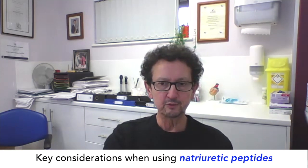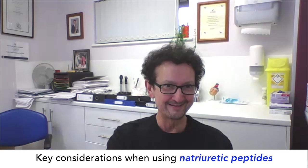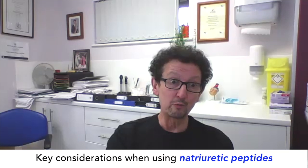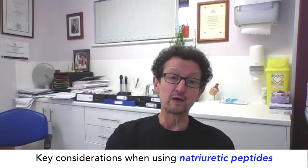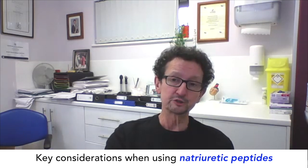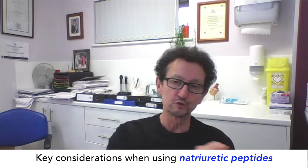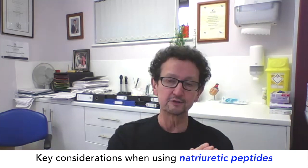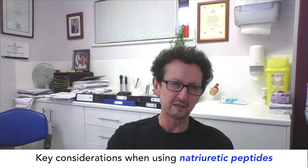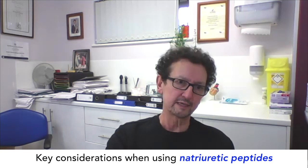But we need to be aware that raised natriuretic peptides do not necessarily mean heart failure, because natriuretic peptides go up with age, and that's why some areas use age-related cutoffs, because patients over 75 tend to have significantly higher levels than those under 75 or indeed under 50. Sex doesn't make much difference. There's a very slightly higher level in females, but other conditions can raise natriuretic peptides.